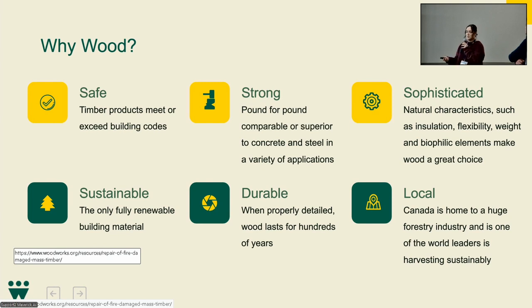And if we do it in a responsible way, we can really build buildings that are putting less harm into our environment because of the less emissions that it uses to produce compared to concrete and steel. And as long as you're using proper design practices and building practices, these are durable buildings that can last over 100 years. So we want to support our Canadian economy, support our northern economy and forestry economy, and build low carbon, strong, safe, and beautiful buildings.